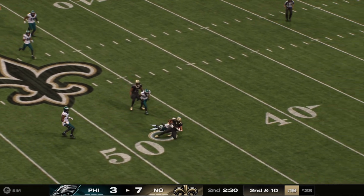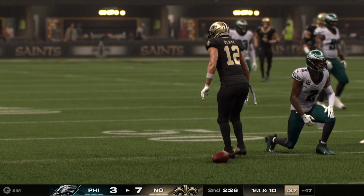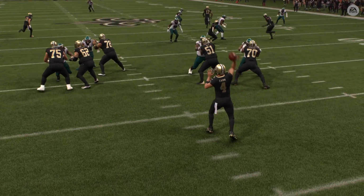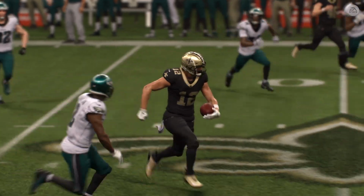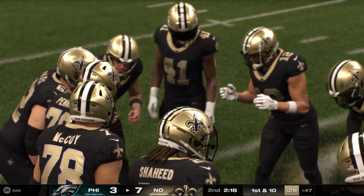He completes it to Olave. And he'll be taken down, but not before they work it across midfield. A first down there on a pickup of 25. And that's a more than acceptable read right there, because it's zone coverage, so timing is everything. This time he waits for his man to come open, puts it right on him, and they pick up a first down.